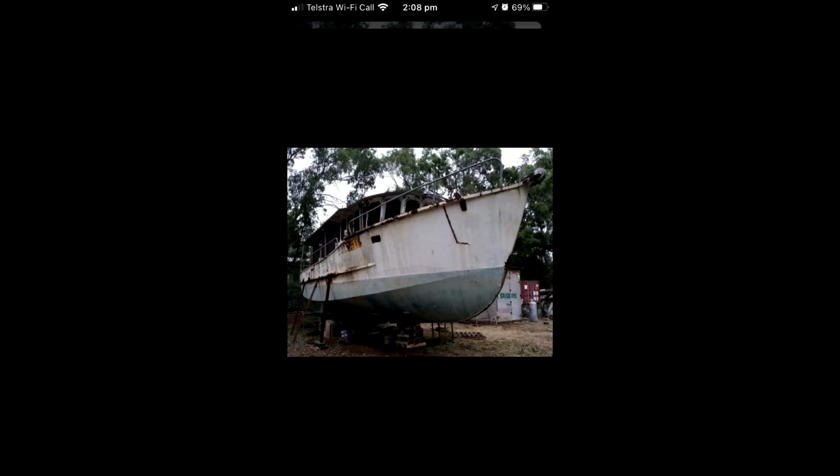This is the picture of the boat as I found it on Gumtree. Pretty much what I'm after: 45 foot long, forward helm, forward raked windows, and this one actually has a living area built off the back of the forward helm. And today we're off on an adventure.